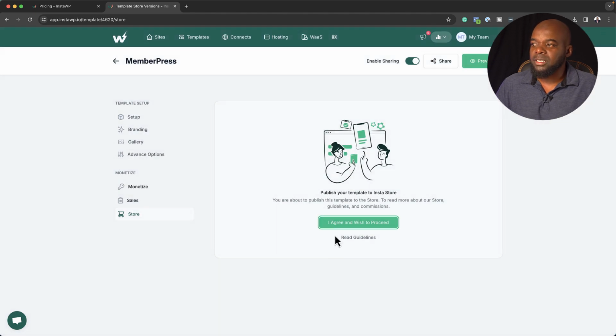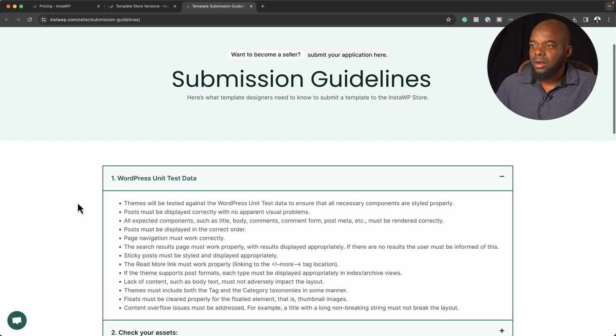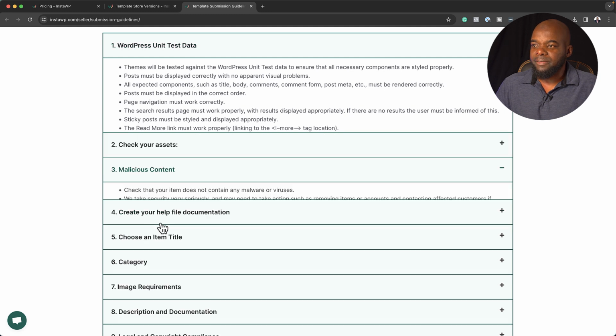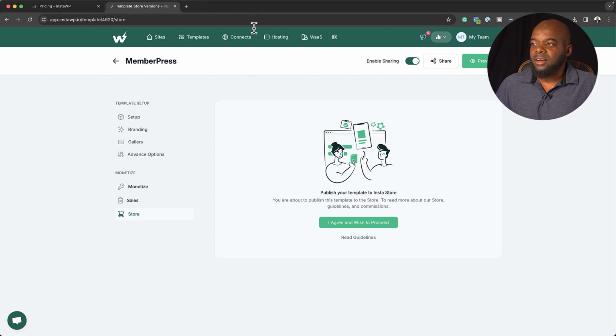So once you've submitted it, this now goes to the InstaWP database. All right, so over here you can see WordPress unit test data. You can go through all this if you want to find out more about this, okay? But these are under the guidelines.